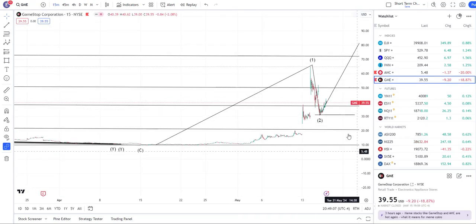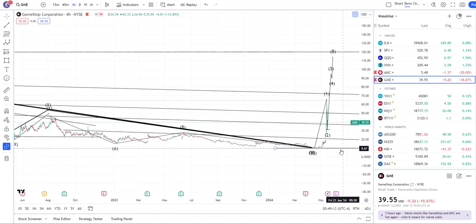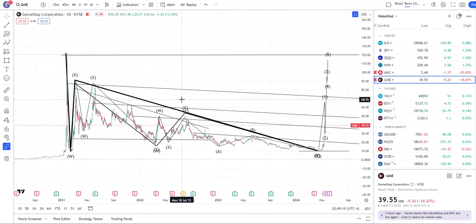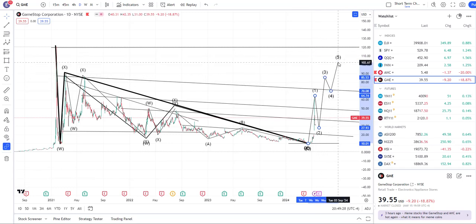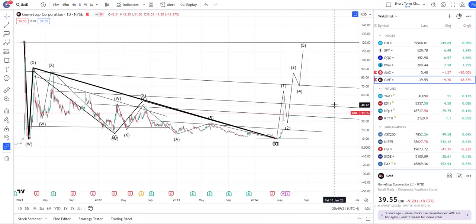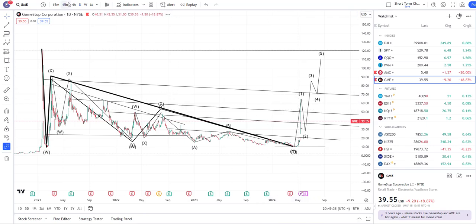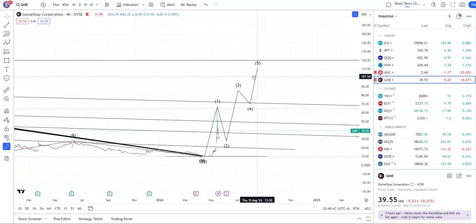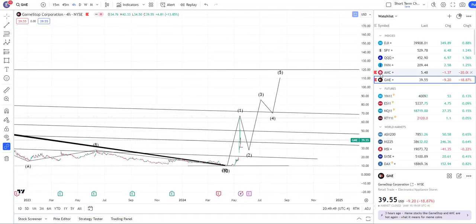GME, now GME, the way I look at GME, you've got 70, you got 120. More than likely 120 is where we're heading with it. Now, if we look here, you see something like this, and then a major pullback, a long multi-month pull. So this is what we're looking for. But these are the targets, initial targets, and this is just the first wave off of 1, and then we'll get a 2, and then we'll get 3. That should take us to new all-time highs, 4, 5, and it's over. That's how I see it.